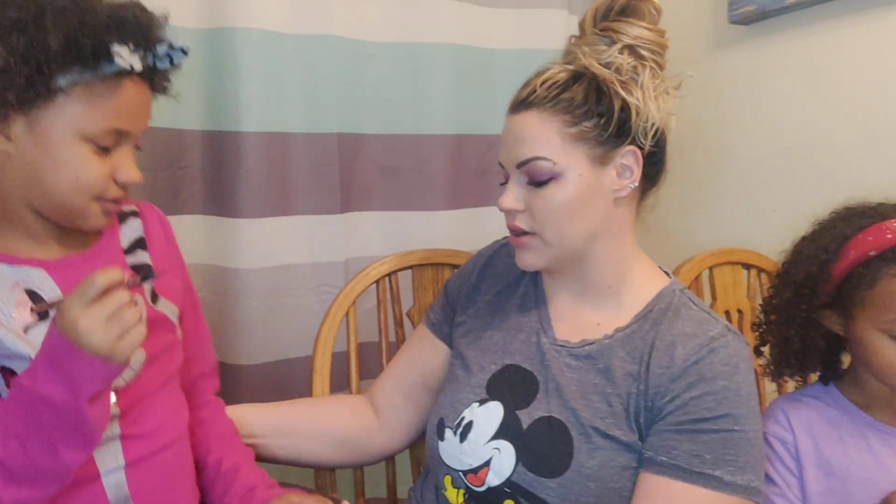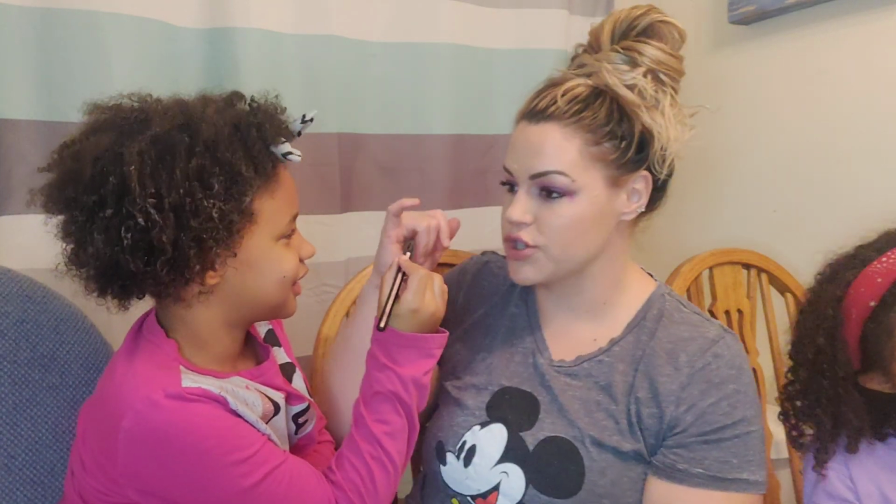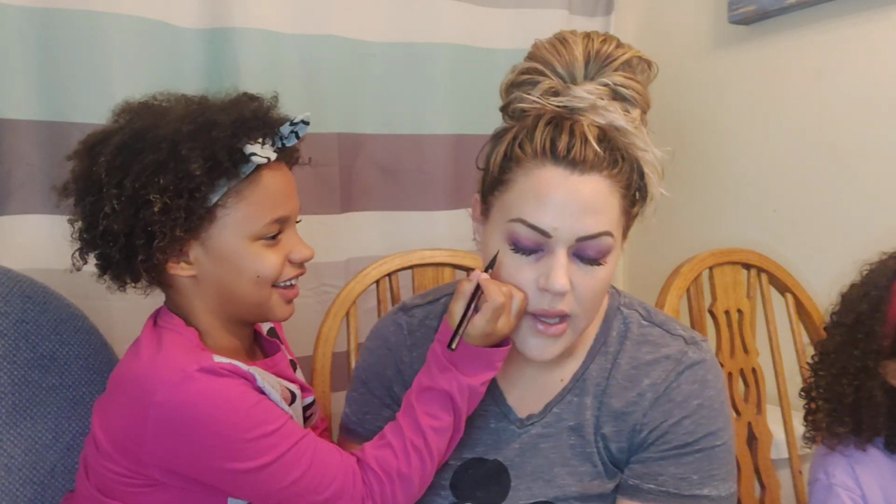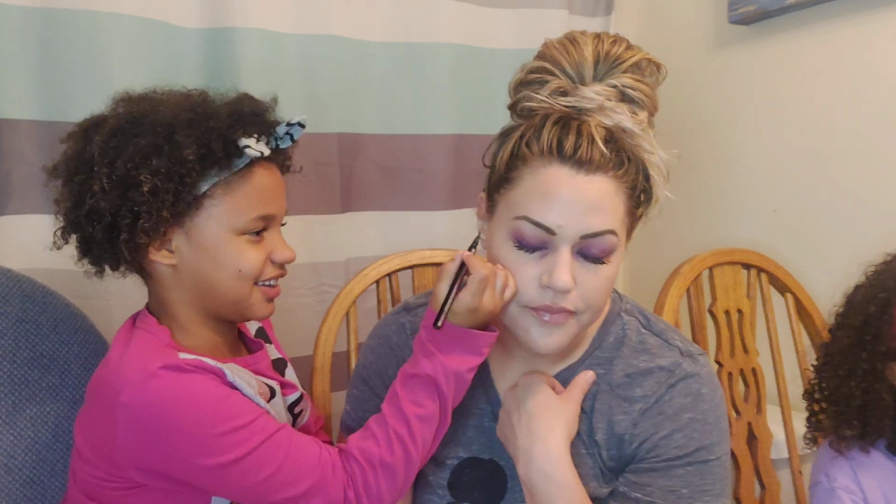Okay. So now, one of the easiest ways to do this kind of eyeliner is to make sure the hand that you're using is stabilized somewhere, like on this chair arm, so that your whole arm isn't shaking. Okay? And then you can rest your pinky finger on my cheek when you do it. It helps to stabilize your hand.